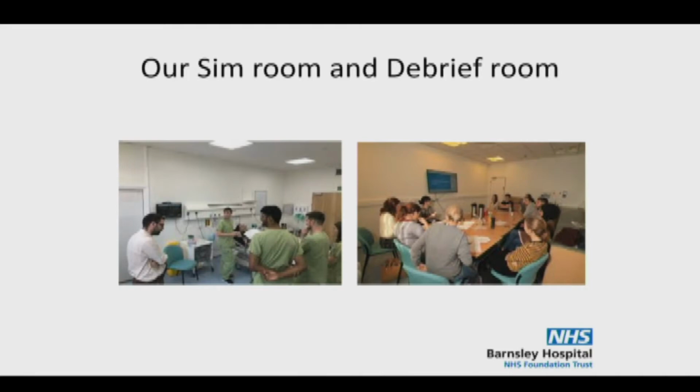And the debrief room next door with a video link, and just your average size table. We don't have a full booking calendar at the moment, we're getting there. So it's used for other types of teaching as well, just to get people used to where we are and what we do and into the environment.